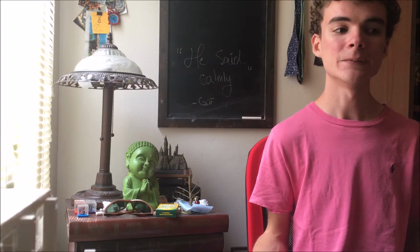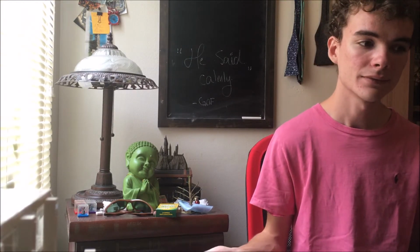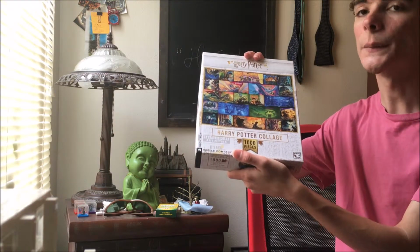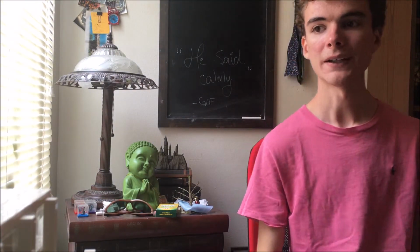So I believe that's it for my Fantastic Beasts / Harry Potter haul. I've got a couple of puzzles in the corner, so I'm going to get them. Just for the sake of completion, this is the puzzle, 1,000 pieces by the New York Puzzle Company. It's a collage. There we go. There's a Hogwarts one too, and I don't know where it is.